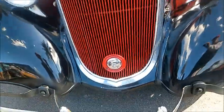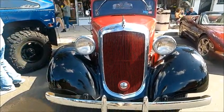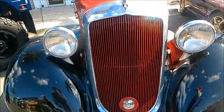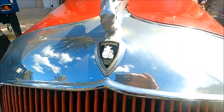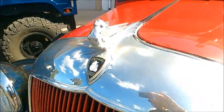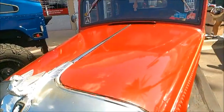One was the silver dome, and the other was the redhead. The redhead had the higher compression. So the horsepower varied from 70 to 76, depending on which head you chose for the engine.